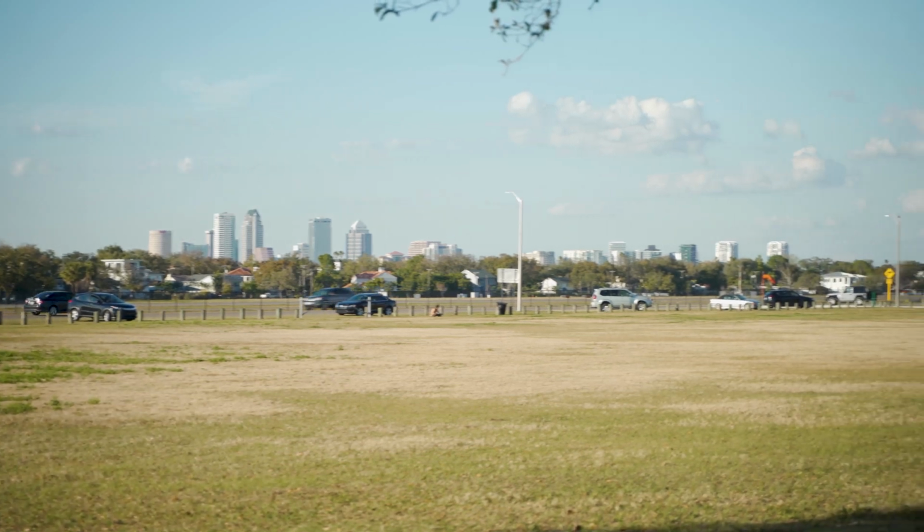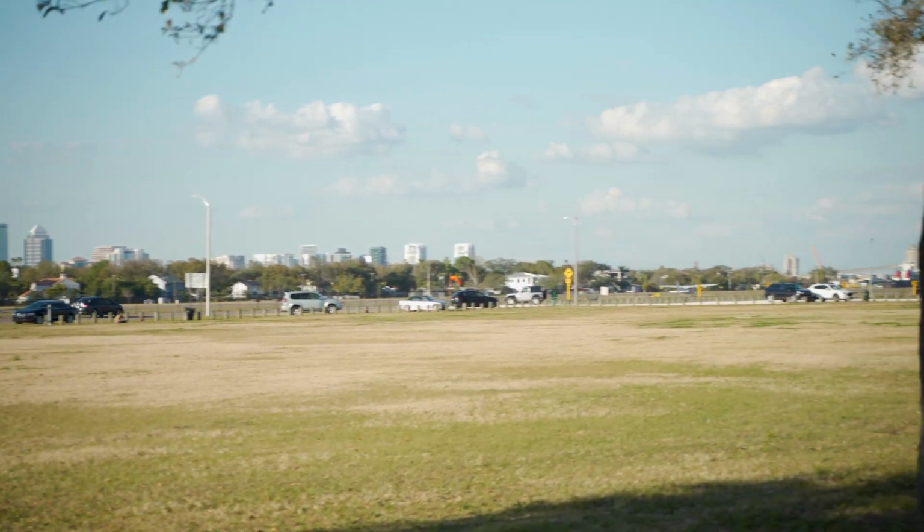And if you look over here too, you do have a nice skyline of Tampa, which is pretty cool. And yeah, just an overall really nice spot. Looking for some relaxing time in Tampa, this is where I would come, get away from the crowds.